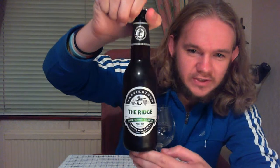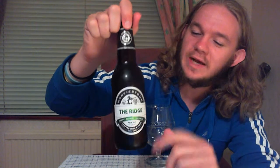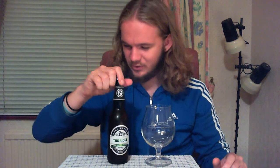For this one we're going to stick to Clackmannanshire in Scotland, my home county if you like, and we're going to go back to the Harviestoun Brewery, and this is one of the very new beers that they've released. This one is called The Ridge, and this was only released a couple of months ago along with an amber ale which is called Broken Dial, but this one is an American style pale ale with a little bit of traditional Scottish character as they put it on their website.